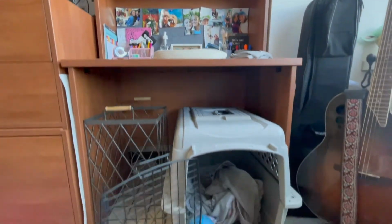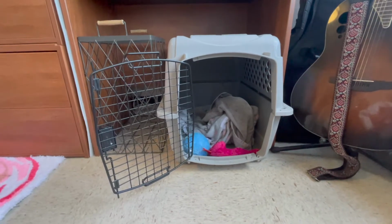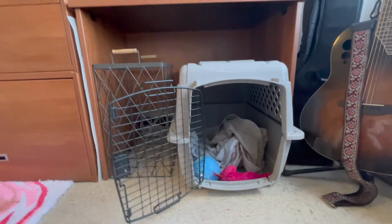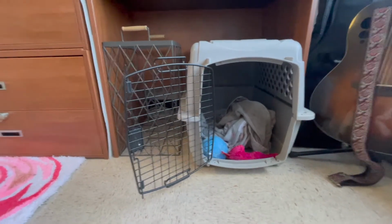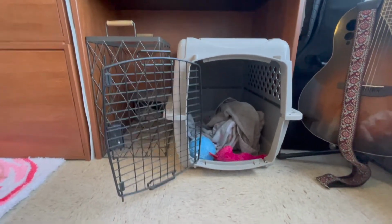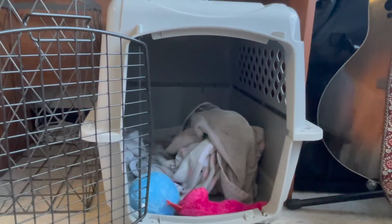Underneath this desk is Fiero's little cove. He has his blanket in there, a towel because he loves to snuggle under towels, and his toys. I put my laundry bin right next to it, but it's empty because I'm doing my laundry right now. And it's just his favorite little place because he likes to lay in the dark and really like dark and cool places, so that's perfect for him.